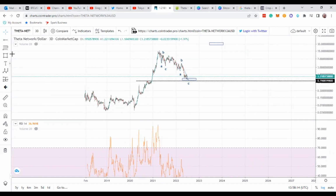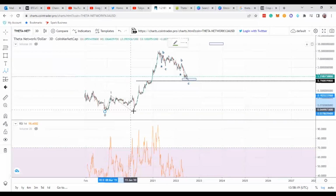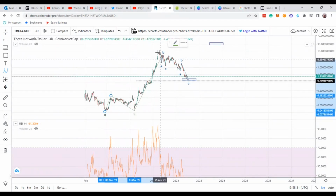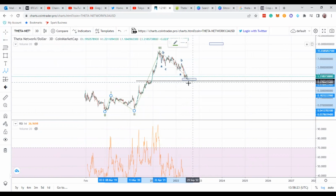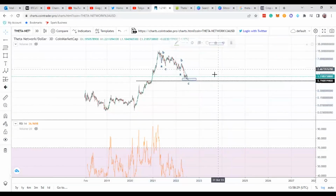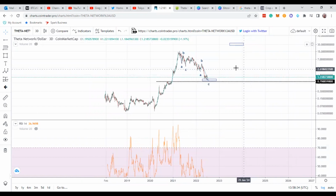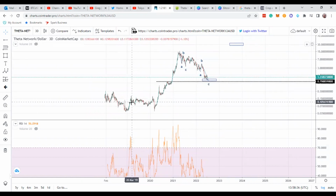Okay, so here's the move that it is making. One, here's your second wave, a deep second wave, and then here's your 3, and now it's making a 4th wave, and it's going to go up for a 5th. About a potential $25 target. Here's the thing you want to be concerned with, just an FYI for you guys. You see how short that first wave is?